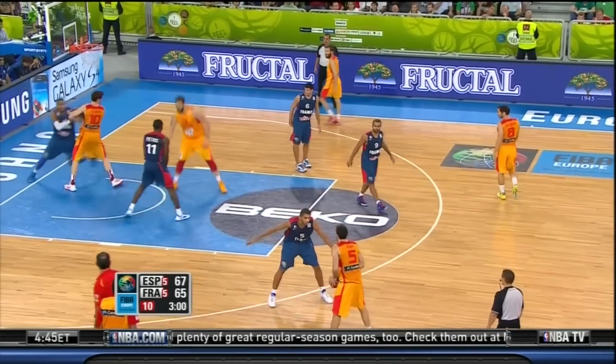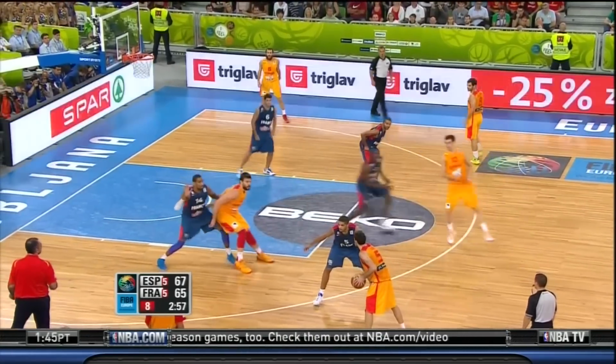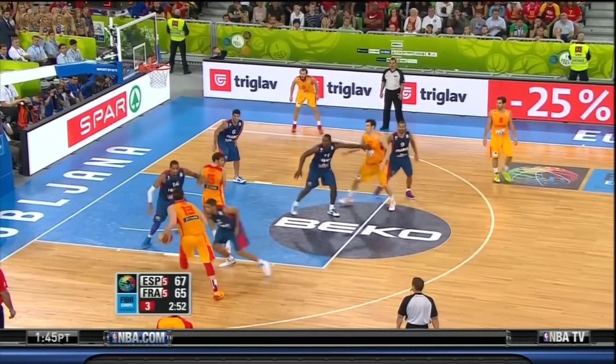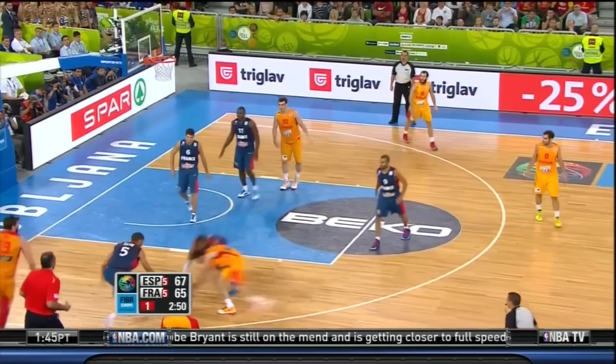Spain went to Gasol in the low post throughout the game, but with such little motion by the other 4 players, it allowed the defense to shift over and easily get in his way. This play resulted in a turnover.